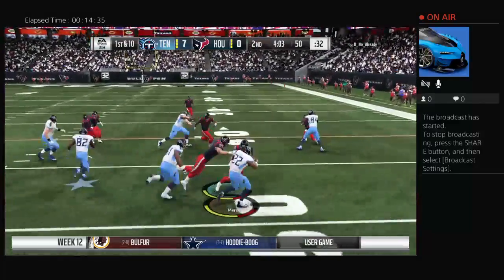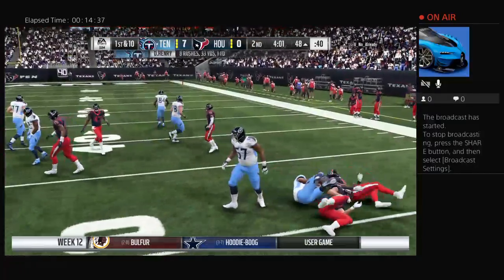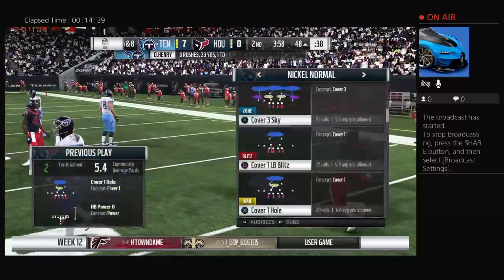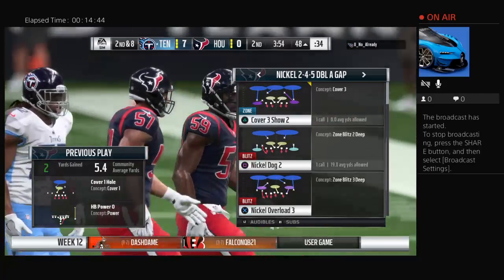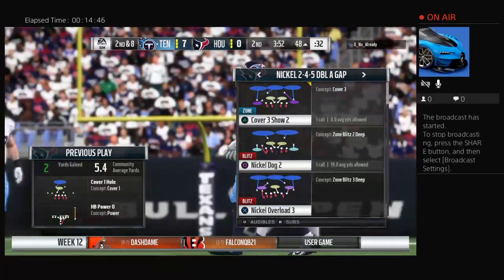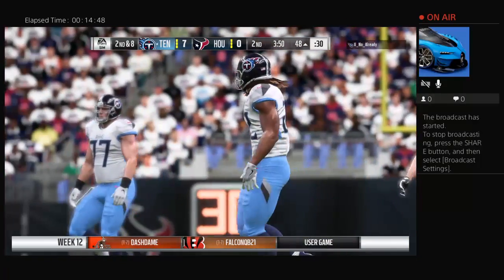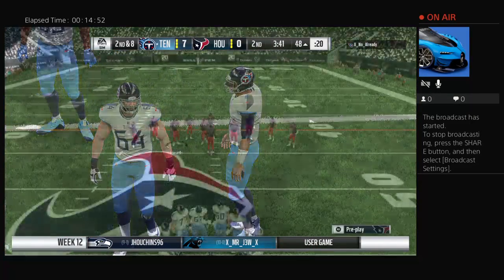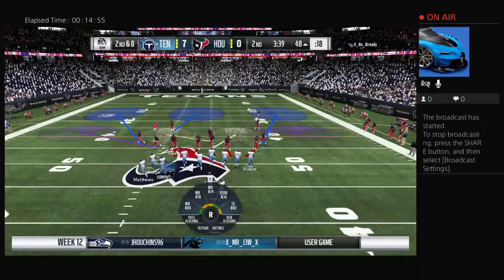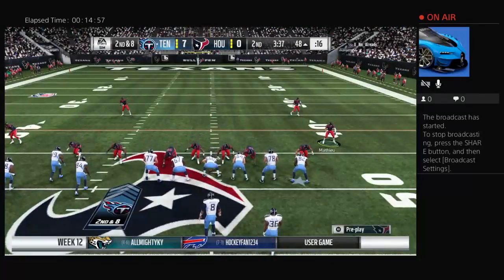Mariota hands to Henry. And he goes across midfield and down into Houston territory. Give him a couple on the carry there. 2nd and 8. Well, we saw him there trying to get it to the outside, trying to get to the perimeter, but not a whole lot of room there. But there's got to be one positive to that. If you keep moving laterally, creases tend to develop as the game moves on, and they can run it back inside later.